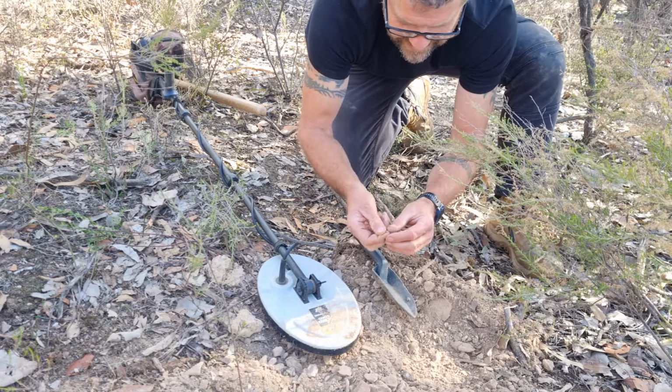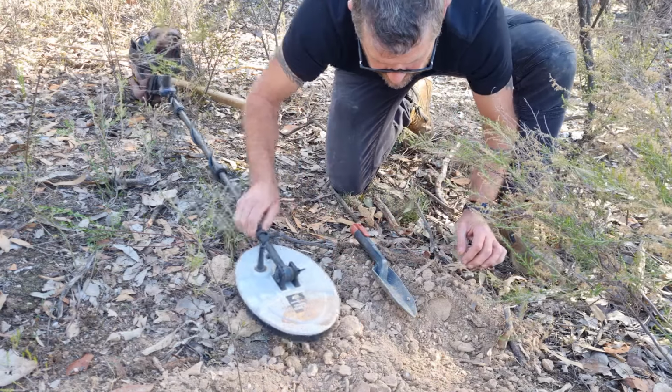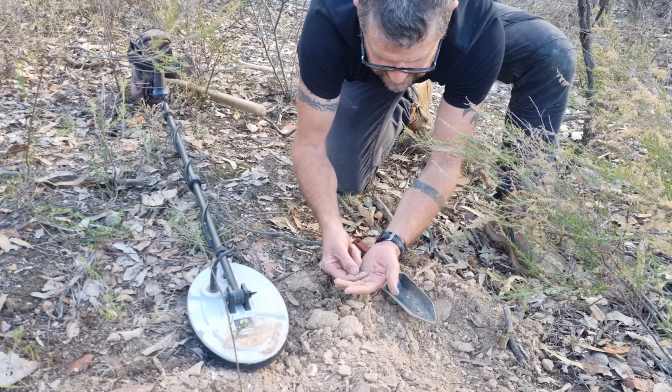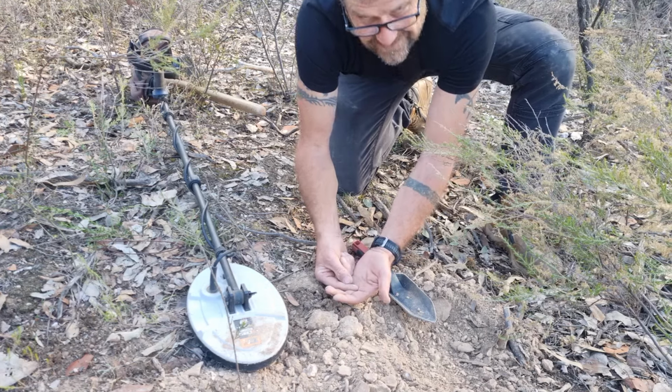Oh yeah. Oh cool. I think it's a little... Huh. Yeah, it's a little tiny specie, sitting on a tiny little bit of quartz. Oh cool. I'll give it a clean up.